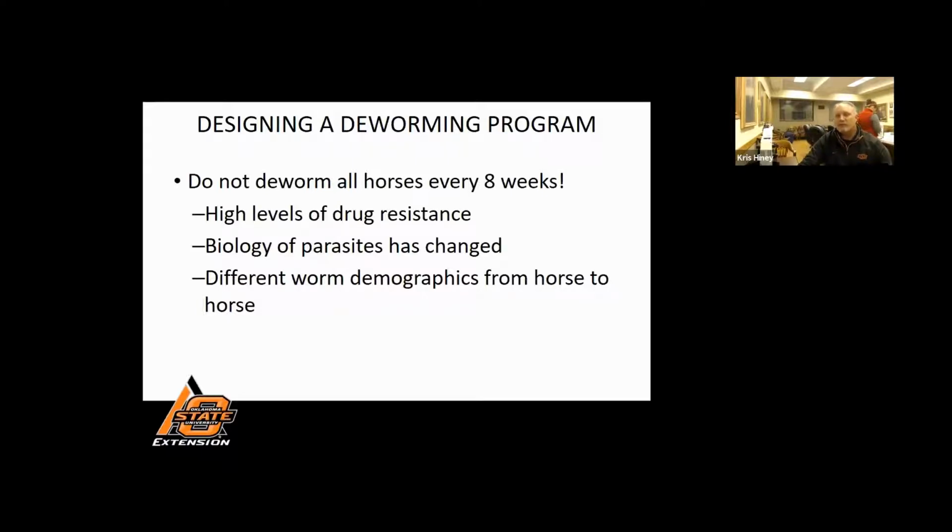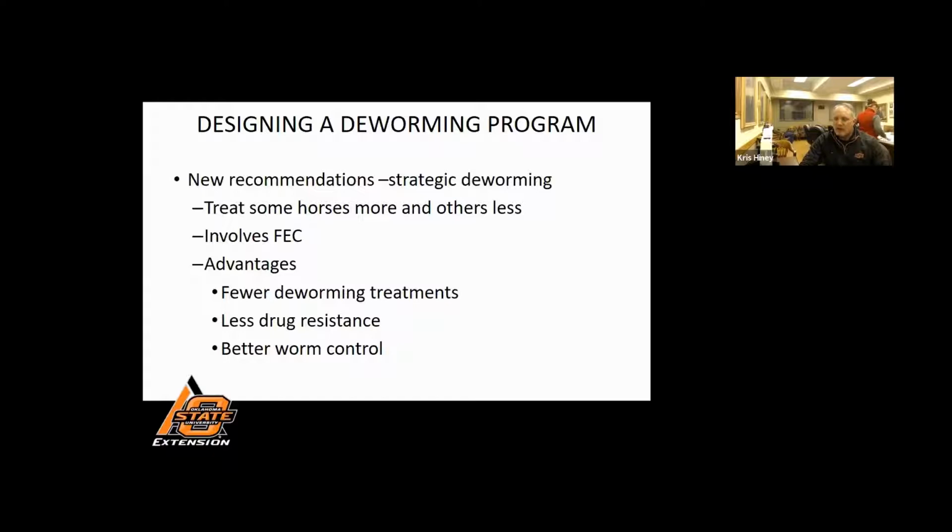So in general, how you design a really effective strategic deworming program is you treat some horses more and others less by identifying those high carriers, moderate carriers, and low carriers. It involves doing a fecal egg count. But when you do that fecal egg count is important.